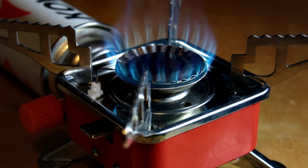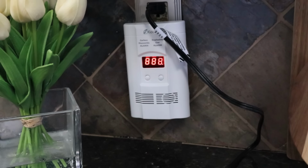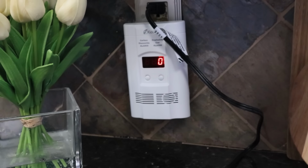a fire extinguisher. Also, with these cooking methods, you need to have a CO monitor. This just tells you if there's a gas leak in the house. You don't necessarily need that, but this is the model I got. A CO2 monitor is important because it lets you know what the CO2 levels are before it's too late. Whereas a CO2 detector will alert you that it's too late. You better get out of the house. So with a monitor, you can monitor the situation as it's unfolding.